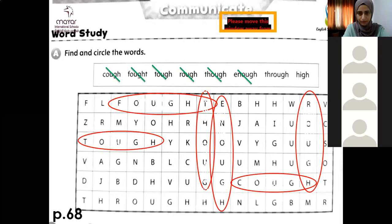Where is it? Here's the last one. Wait, give me just a second. All right, from the bottom, you mean? Yeah, here. All right. Excellent. T H R O U G H. Very good. Excellent. I found the last word.